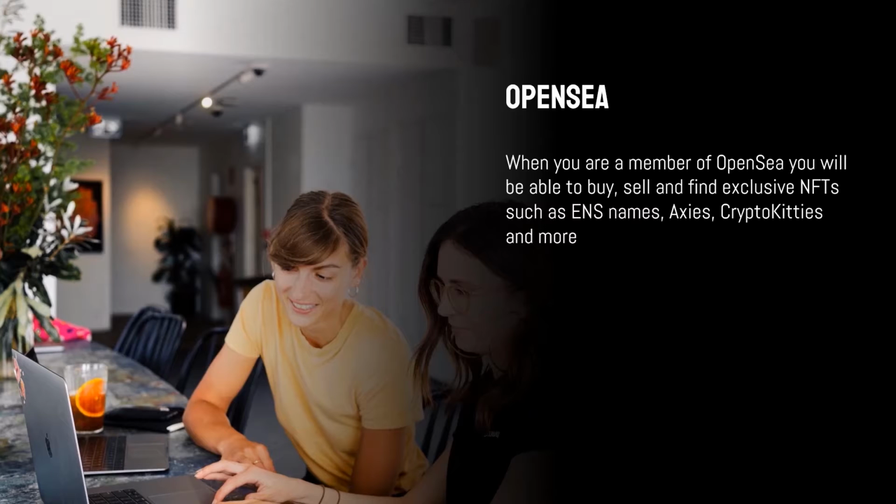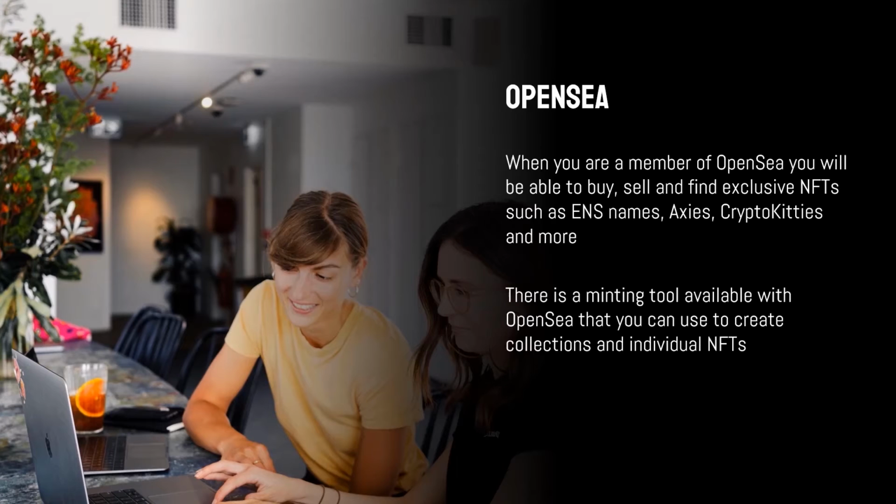There are more than 700 project categories on OpenSea for those mentioned above and for other items such as Ethereum Name Service, ENS. There is a minting tool available with OpenSea that you can use to create collections and individual NFTs. This is free and you do not need to know a single line of code to use it. Once you have created your NFTs, you can sell them at a fixed price or create an auction for them on OpenSea.